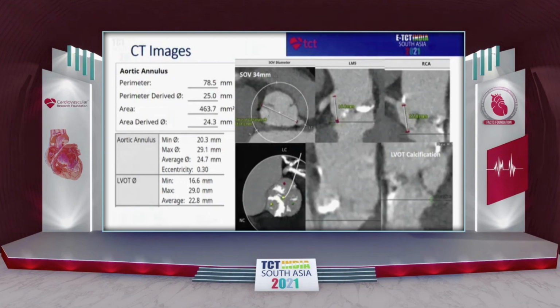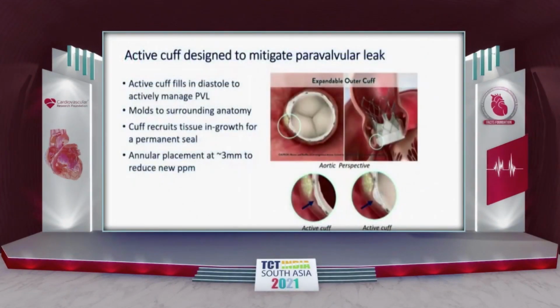Okay, next slide, please. Eccentric calcific disease. So the idea is this fills in diastole and fills the gaps in the annulus that can't normally be filled by other cuffs. Over time, this seal will endothelialize and will provide a permanent seal.